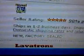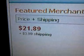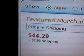Alright, next up, Ratchet & Clank Collection. As mentioned before, this is new, so when it comes to games, I like to have them new. I use this fine, but I'm a hardcore gamer, so new factory sealed, $21.89 plus shipping and handling, so $25 roughly. Next up. Alright, Zombie U. This is also new. I found this for $44.29 plus $2 shipping and handling, so $46. Not bad at all right there.